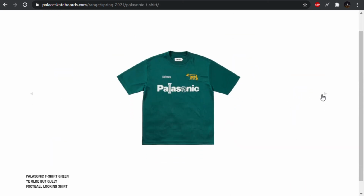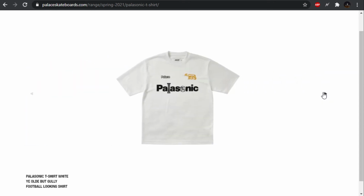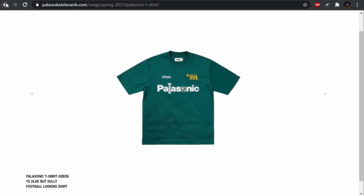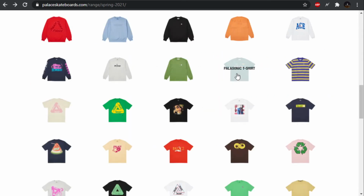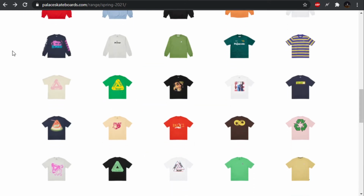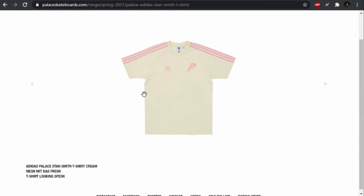The Palasonic t-shirts, which kind of look like some football jerseys, soccer jerseys. They have an all-over print, a little bit harder to see, but you know, I know I was hating on the Palasonic spell out earlier, but in the jersey format, I like it a little bit more. These are all right, especially that green, sexy. Engineer t-shirt, they do this type of striped stuff every season, just change up the colorways.